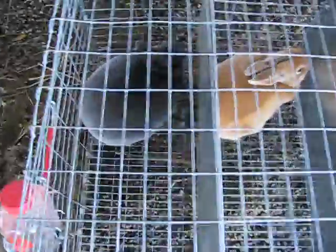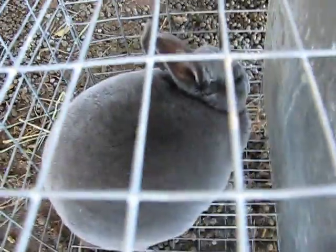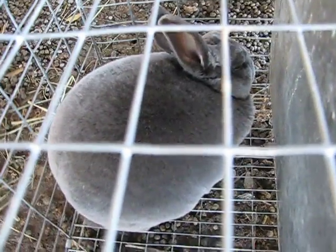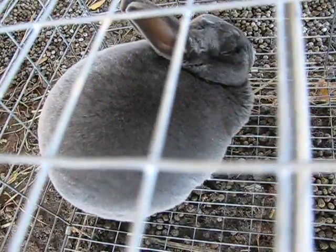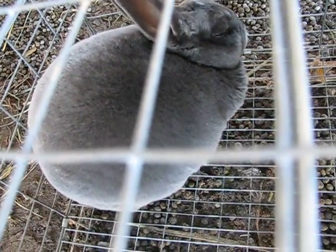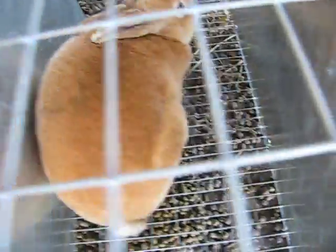This here is another one of my blue little does, and I'm not going to be keeping her. She is going to be going to Santa Barbara along with the Tort, and I'm going to be trying to sell her. She is showable, and she is sister to the other little blue doe that I just showed you. She's out of Belladonna and Starburst.